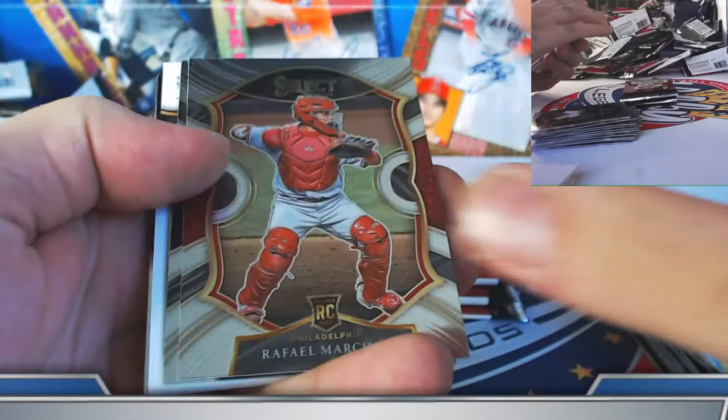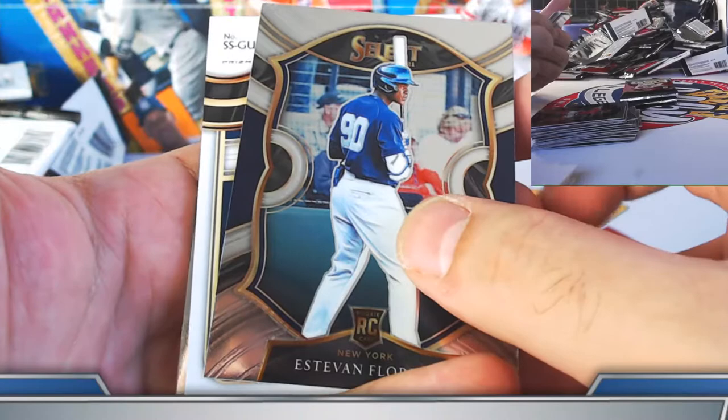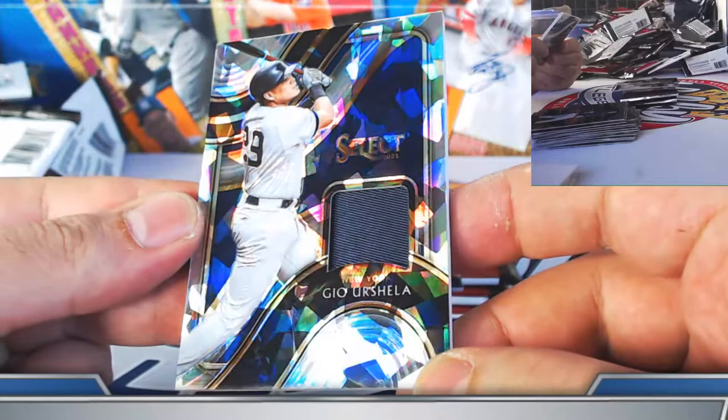Thicker, and I saw a little shine on it. It's a patch, select swatch, cracked ice edition. Coming up. Cracked ice, select swatch, GU. That's a Geo. Mr. Urshela, putting it on the board. We got the 101 on him last week, didn't we? Yeah. Nice cracked ice parallel this time around. Cracked ice patch relic out of 25 for the Gio Urshela spot.